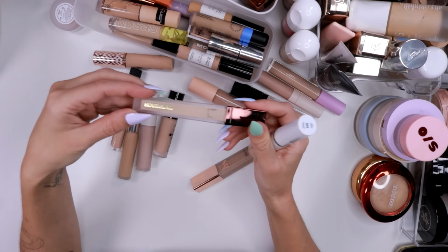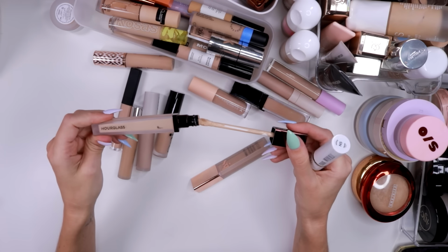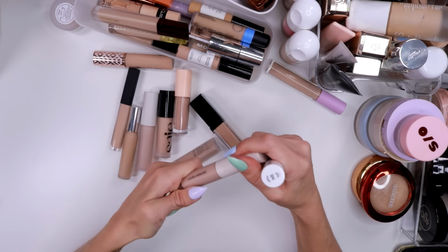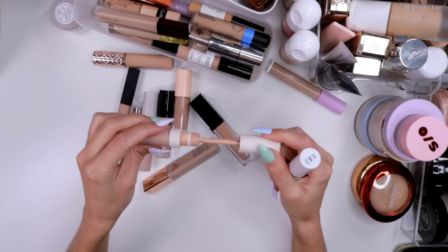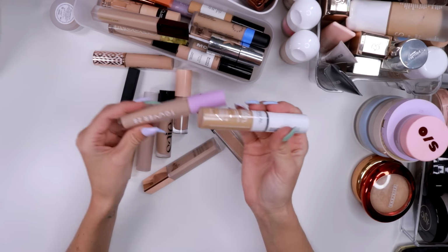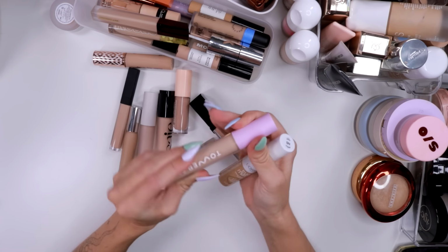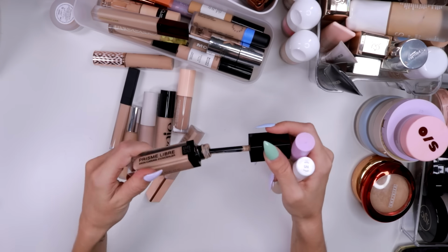The Hourglass one, I feel like I really do like this one, but I haven't used it in a bit. But this one is a lighter one too, and every now and then I do want that. So I might keep that one. The Laura Mercier one, this is a nice one, but it is so peachy. Like, this is like Peach Town. This is peachier than some color correctors that I have. I'm gonna get rid of that one. A lot of people love the Tower 28. This one does crease on me a little bit, so it's not my absolute favorite. The Prism Libre. This one I want to use more just because it's so expensive.